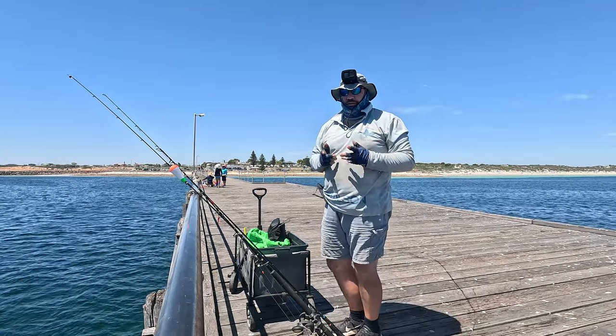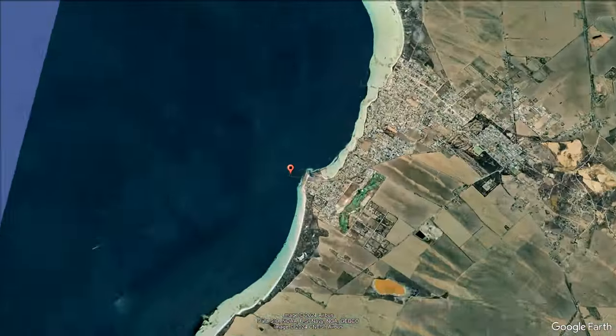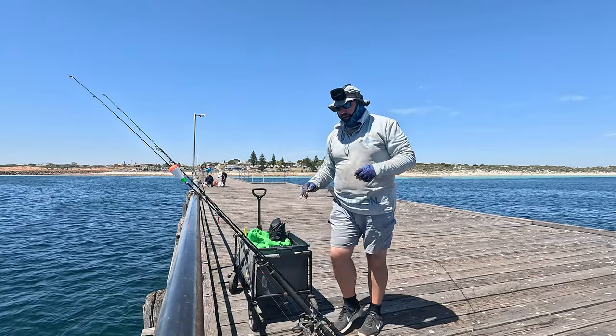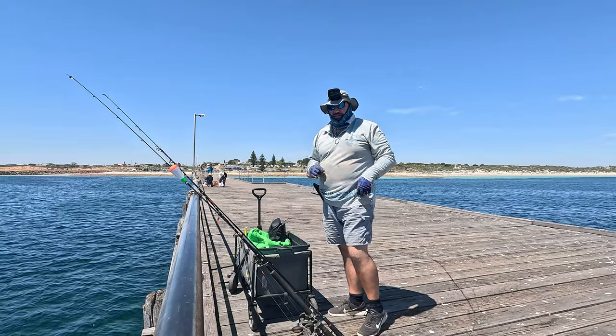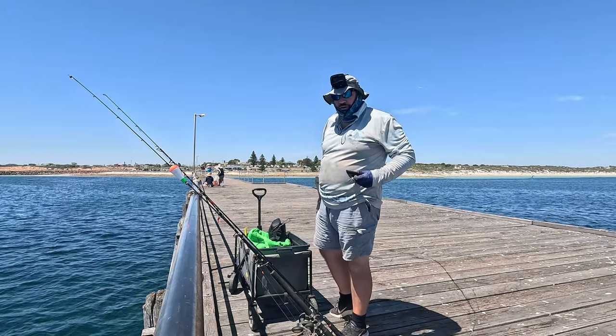Today we've scooted down to Port Hughes. It's an absolutely stunning day. It's about 32 degrees, very slight breeze. There is a ton of little bait fish. Every now and then I'm seeing them sort of bust out. So I think there's some level of predatory fish down there, whether that's salmon, whether that's snook, or whether that's a yellowtail kingfish.